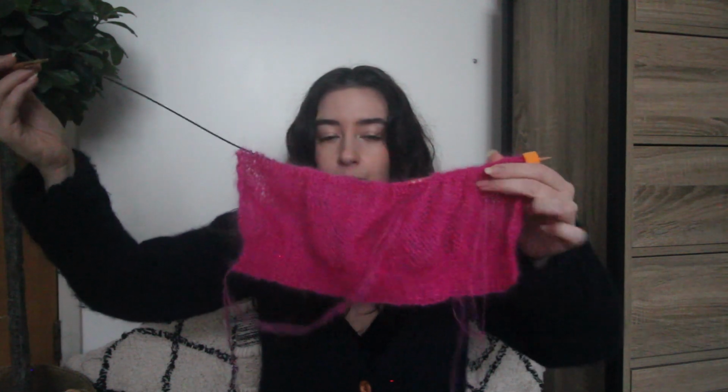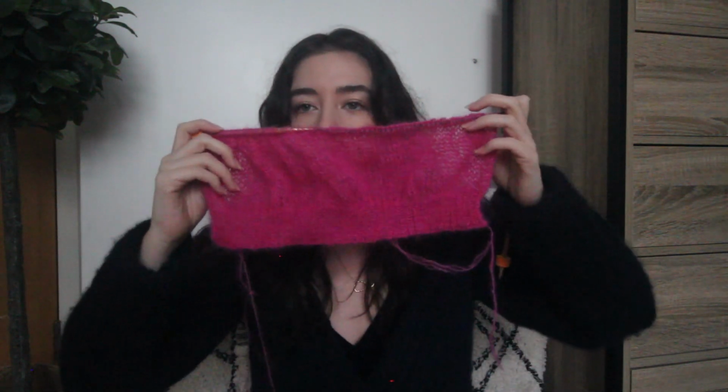and I'm knitting this in Fuschia. It's called Fuschia, and it's in mohair. So this is what we have. That's the back, but this is what we have so far. So you can see we're getting there.